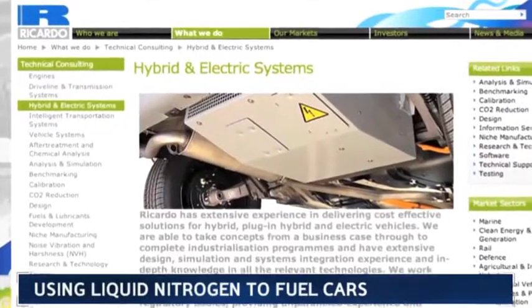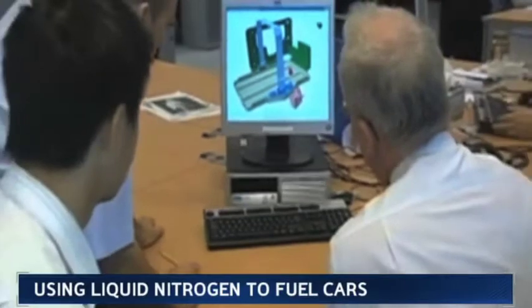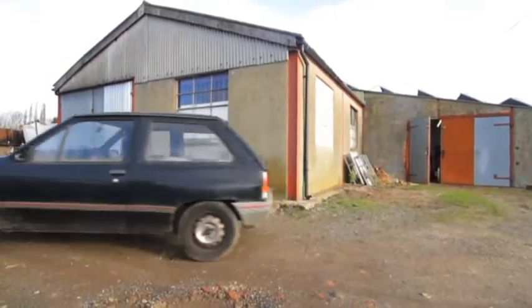One premier auto design company, Ricardo, sees the potential and is working on a prototype to be released sometime next year, pumping liquid nitrogen to move the planet forward. For Planet Forward, I'm Frank Sesno.